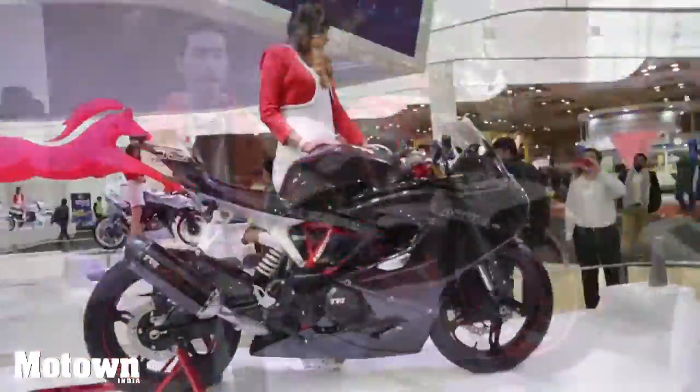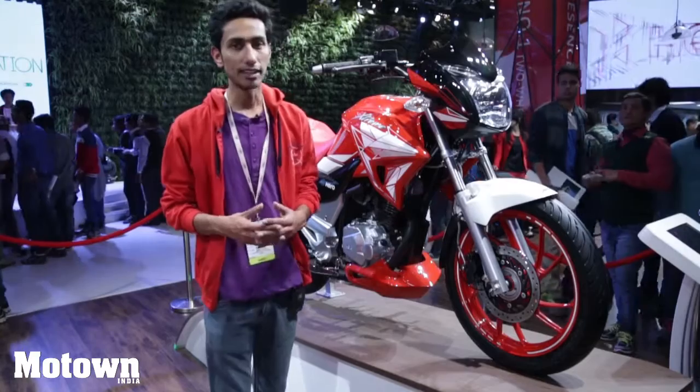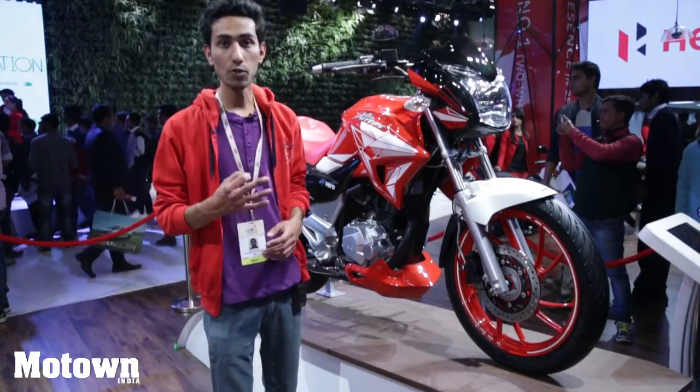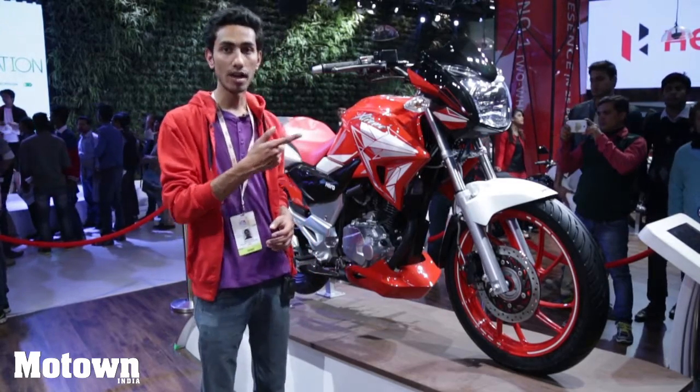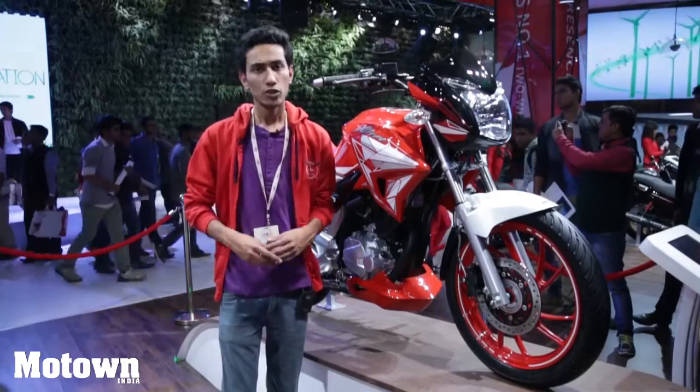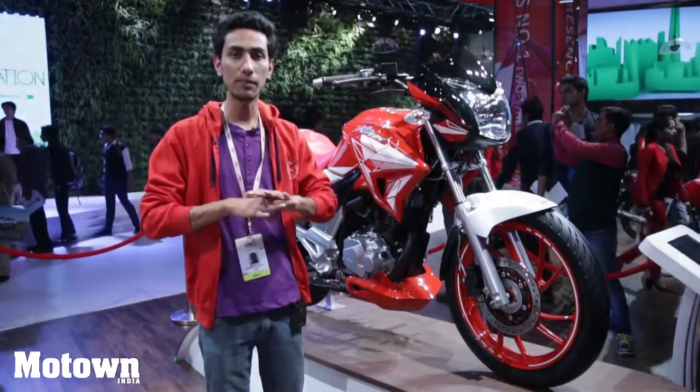And now we are at the Hero booth at the Auto Expo 2016 and Hero has unveiled 3 new bikes: the Xtreme 200S, the XF3R and the HX250. So now let's have a closer look at these 3 products.